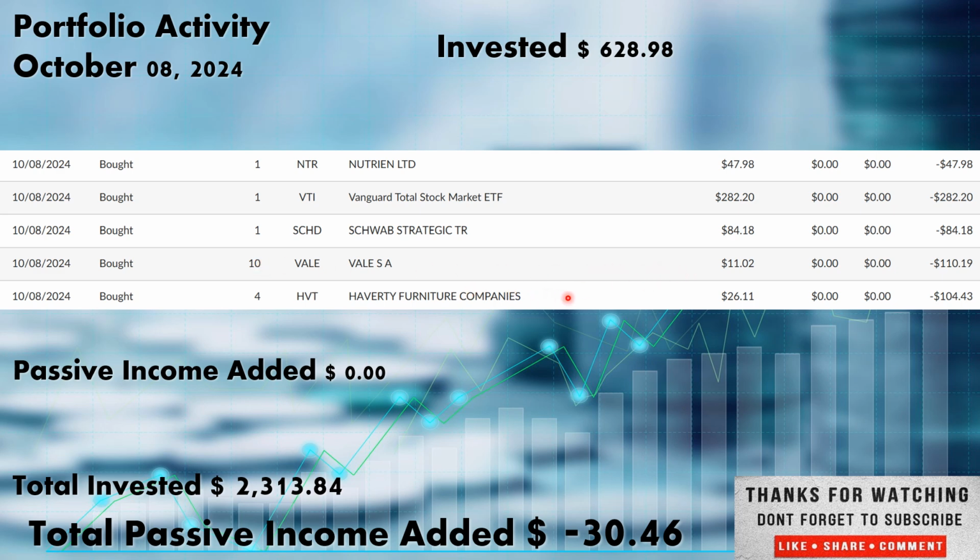And 4 more shares to our Haverty Furniture Company. You can see where I was focused on Vale and HVT this week. But 4 more shares to our Haverty Furniture Company's position, ticker HVT. Picked up those 4 shares at $26.11. And again, I'm not saying any passive income was added. We actually lost a little bit of passive income because of the sale of Bank of America this week.